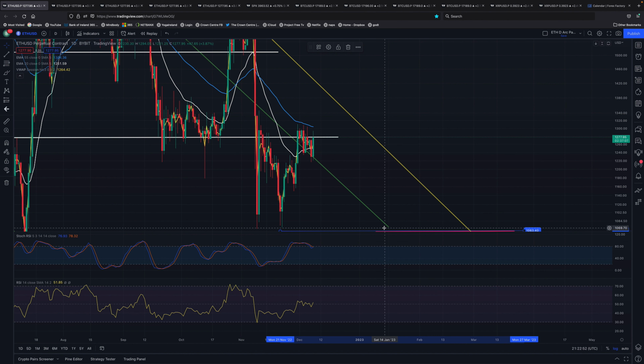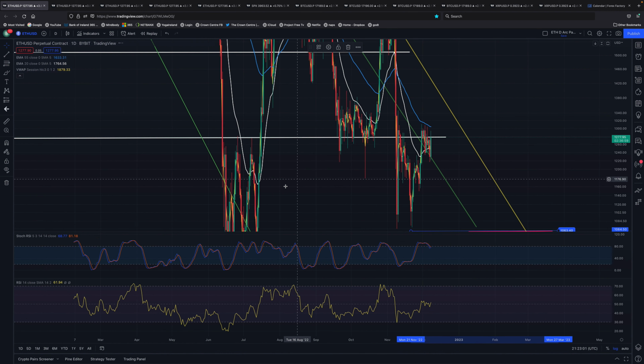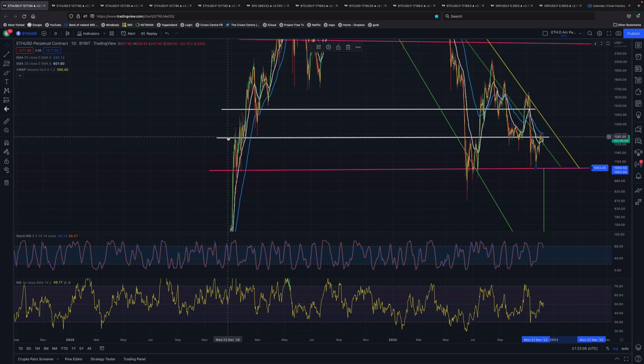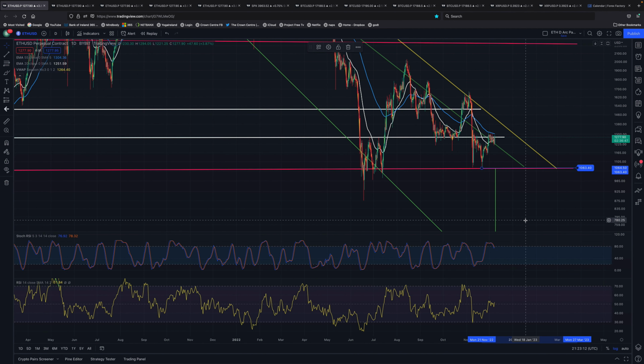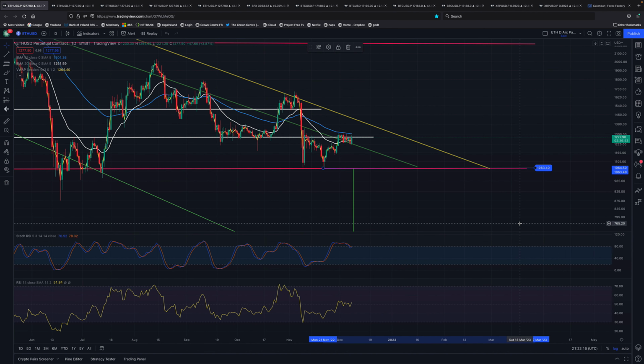What we're seeing now is also price action meeting a resistance, support and resistance level, a daily support and resistance level at 1280. Now, this is a daily support and resistance level coming all the way from January 2021. So it's not only a local one. It is a local one. We'll see it on the 1 hour, but it is a long-term one as well.